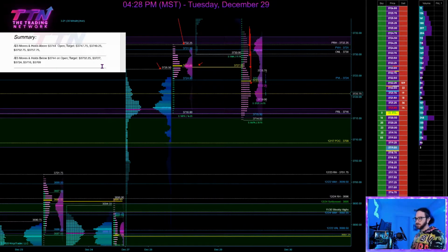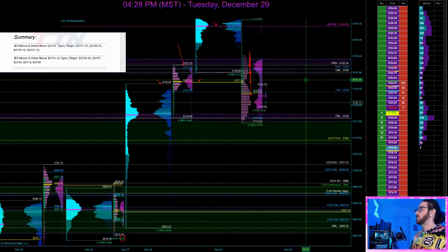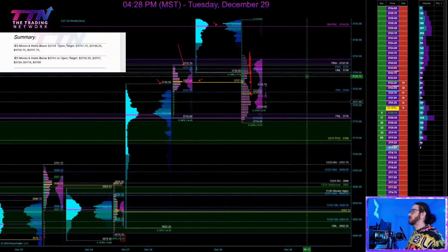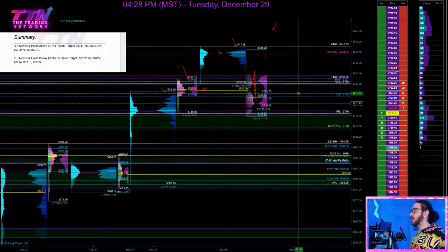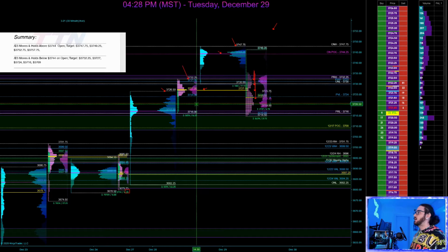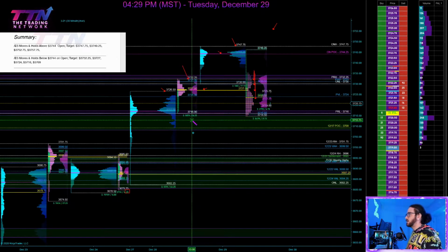You can see that these downside targets are pretty far spread out because we've been moving up so quickly, and our value areas and our POCs have been moving up very orderly. My thought, at least, was that if we started to break down, change behavior and get POCs moving down, we would see a revisit of at least this overnight high, and likely, if we broke that, down into these levels. And that's why I'm using them as my targets.